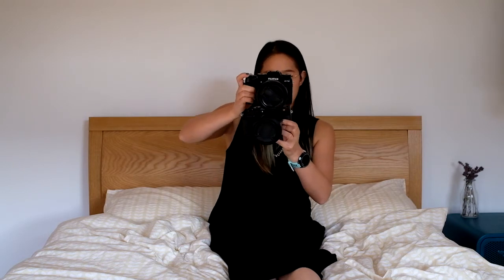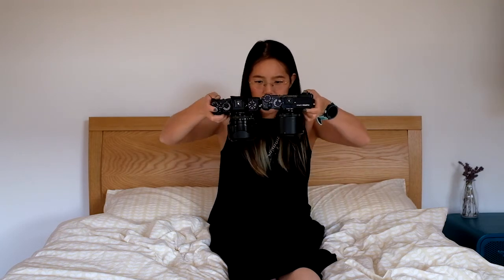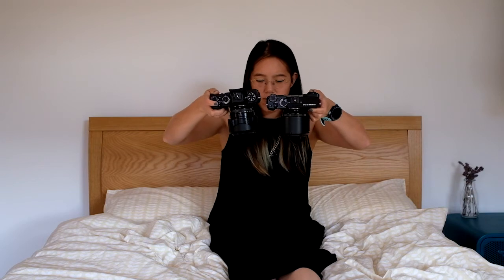Apart from that, I think it comes down to personal feel. I find that the X-T2 is a little bit more squat. It's almost narrower, and I think it's a little taller, but it's a little bit more rounded around the grip.